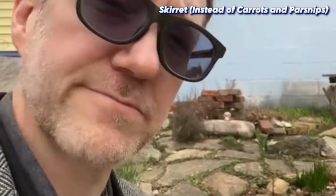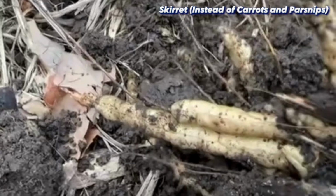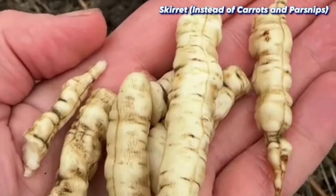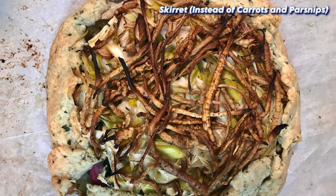Skirret is a forgotten European root crop with a sweet, nutty flavor like a cross between carrot and potato. And here's the game changer. It's perennial. Yield improves as the plant ages. The roots aren't uniform, which is exactly why they never fit modern grocery supply chains. They don't photograph well, so they got dropped from commercial agriculture and mostly disappeared from home gardens.